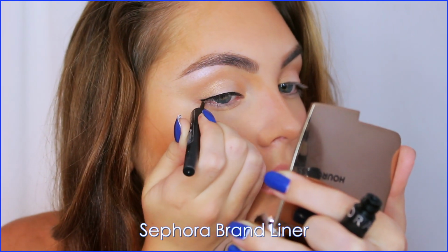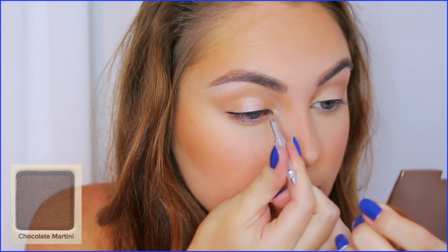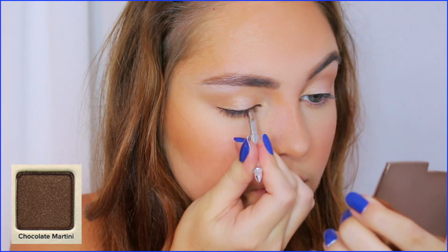And then I am going to smoke out the liner with a deep taupe from the same palette. And to make this a bit more pigmented, I love using the All-Nighter Spray onto my angled brush.